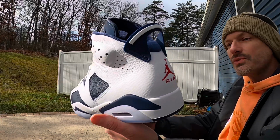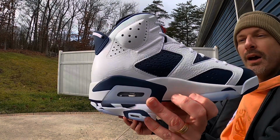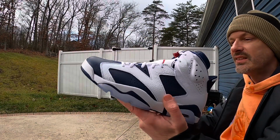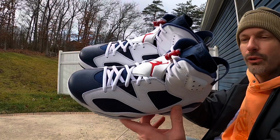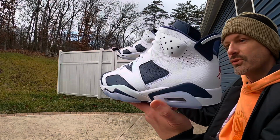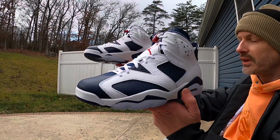leather. And this one, it's not that the materials seem really premium or anything, but it's just the nostalgia that I get when looking at this silhouette, along with the history of this colorway, first being just for players and then being retroed once in 2012, and now finally I got them whenever they were retroed again this year.